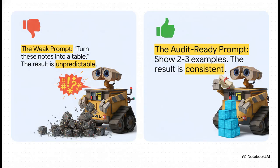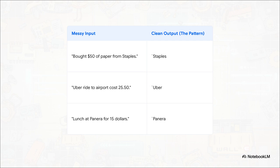Now, the rookie mistake here is to just tell the AI, hey, turn these notes into a table. You know what you'll get? A completely unpredictable mess. But the pro move, the audit-ready approach, is to show the AI the pattern. You just give it 2 or 3 perfect examples of the messy input and the clean output you want. And look at this. This is the magic part. We didn't write a single line of code or a single complex instruction. We just showed it the pattern. And from those few examples, the AI figures out all the rules on its own. It learns to pull out the vendor, standardize the dollar amount, categorize the expense, the whole shebang. It learns the entire structure just from the examples.